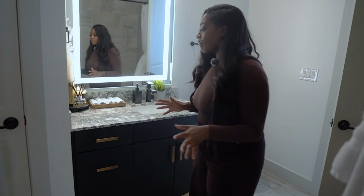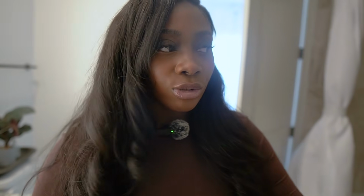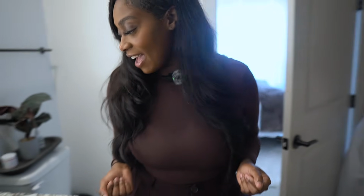Also, fun fact about my apartment, this hardware is gold, and also it's like a charcoal effect right here, and it's throughout the whole entire apartment. And I really love the blacks, the charcoals, and the golds, and how it really ties everything in. The black hardware, I feel like whoever built this apartment, they did their thing because it really adds a nice homey feel, and it's giving luxury. Honestly, it's giving luxury, and I love that.